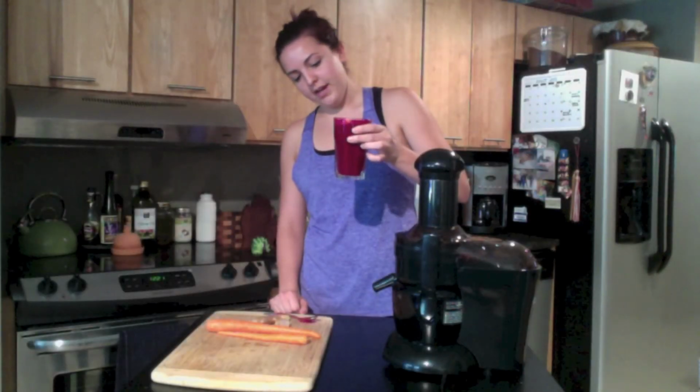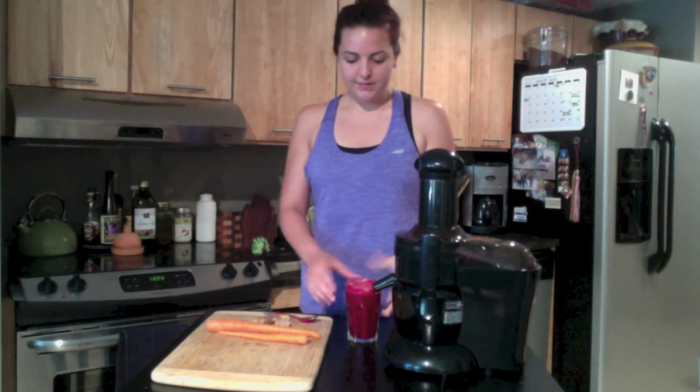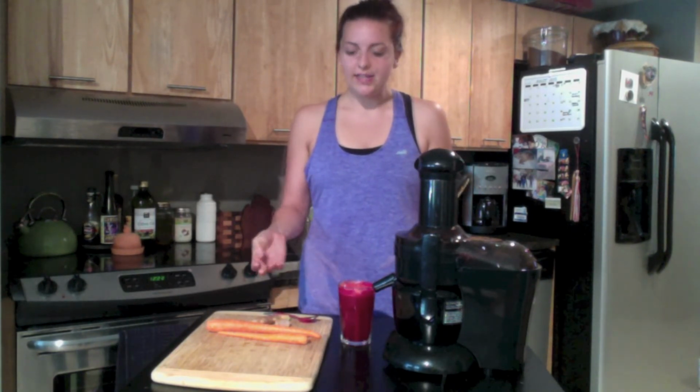This is the finished product. I'm just going to take a sip. It's perfect. A lot of times I will put it in a to-go cup with a little bit of ice, but for the most part, this is your answer to adding more nutrients and fruits and vegetables into your diet.